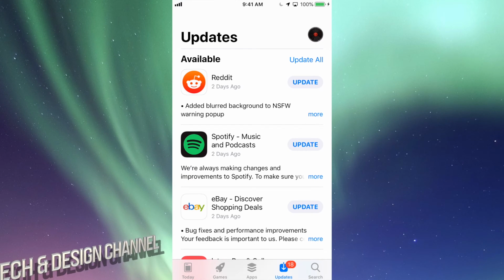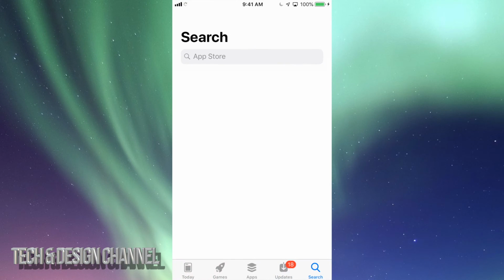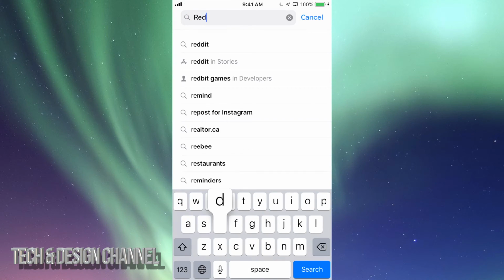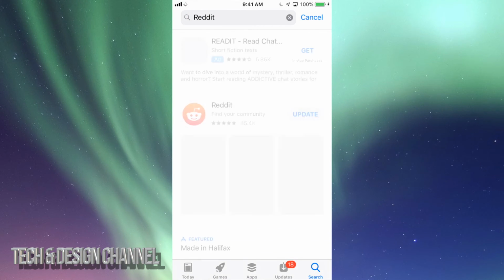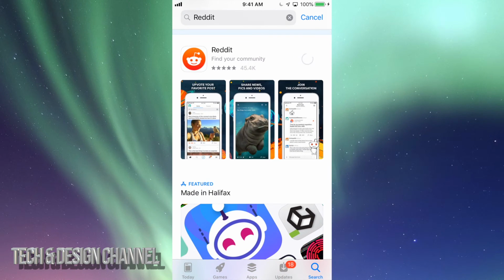So you guys can click on update for Reddit right now, or you guys can search it up. So let's just search it up just in case you guys don't see it there. So let's just type it in, search for it, and you guys should see right here, update. So let's just update it. It might ask you for your passcode at this moment, and depending on the update, it might take longer or shorter. Usually I recommend being connected to Wi-Fi for these things, but it doesn't really matter. Anyways, let's just minimize this.